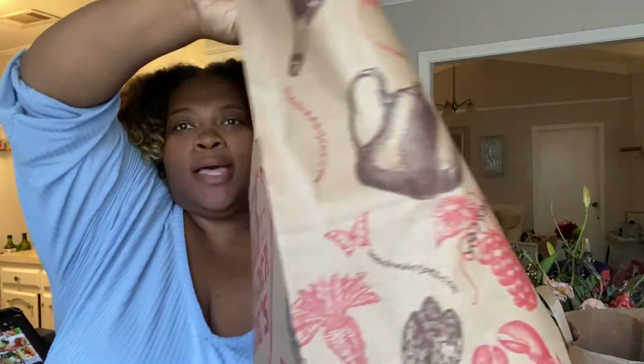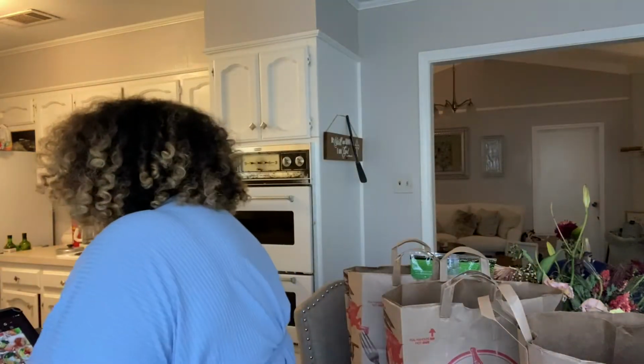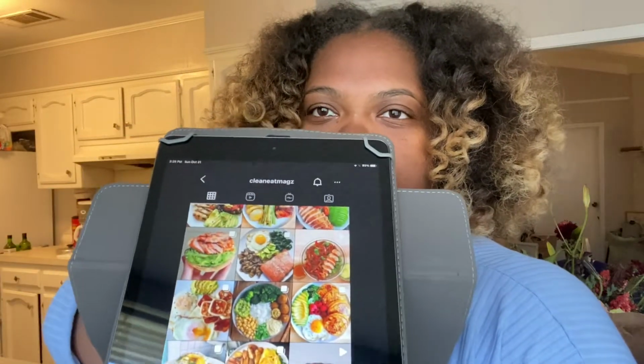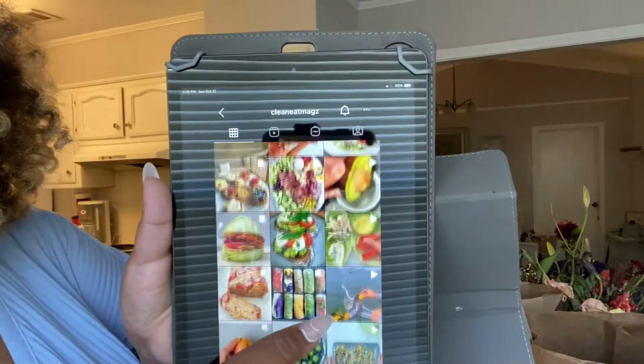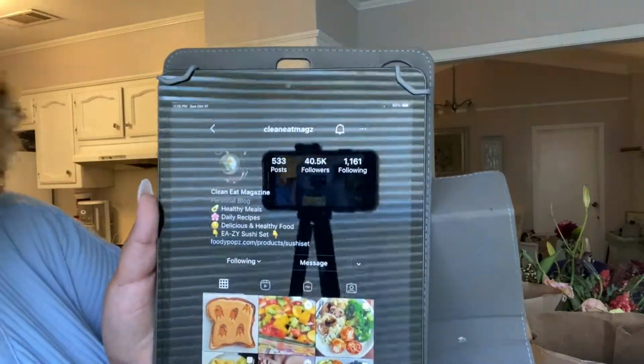I decided that I wanted to do a Trader Joe's haul, so that's what we're gonna do. When I go grocery shopping, I always make a list, and I find inspo on IG for healthy meals and things like that. Clean Eat Mags, highly recommend. I spent $75. I probably would have spent $60 had I not picked up some things for my sister. As far as for my household, I spent $60.